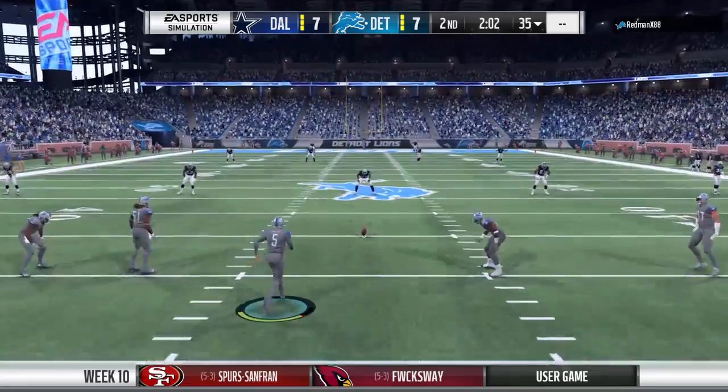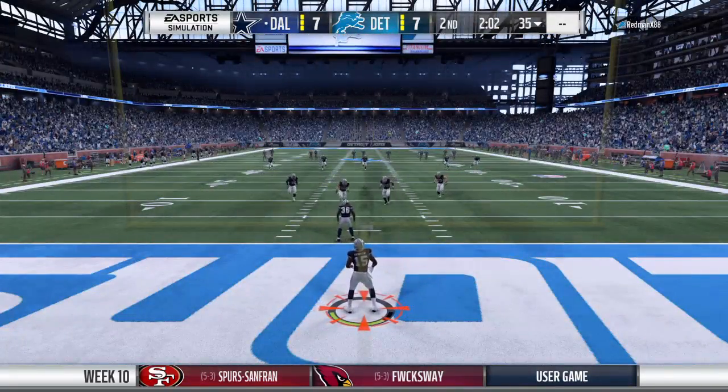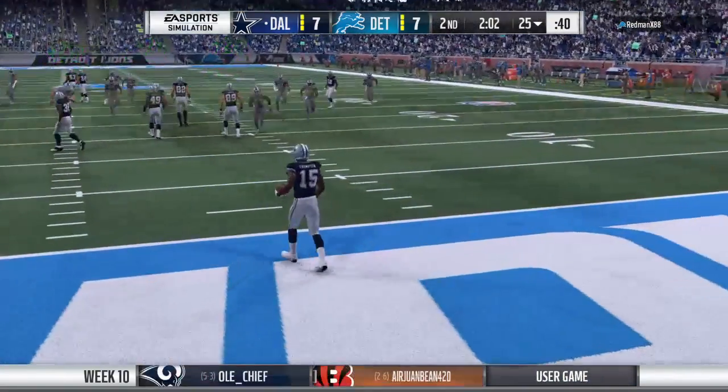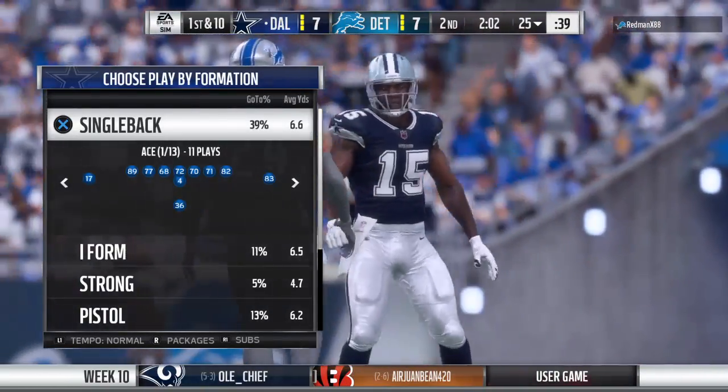So a tie ball game here as the kick's away. That's fielded in the end zone. And he'll elect not to return this one, so they'll bring it out to the 25 on the touchback.